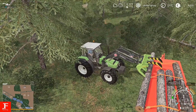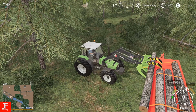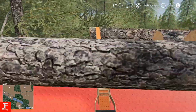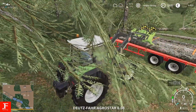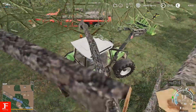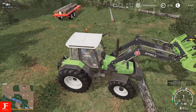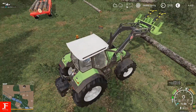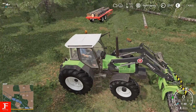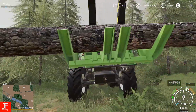No, don't do that. Get on the trailer. Come on. Come on. There we go. I'm going to rest that there for a second. Perfect. Let's get another couple on here. Right, this one's much smaller, which is probably better. That one was a little bit long. Alright, stop shaking.